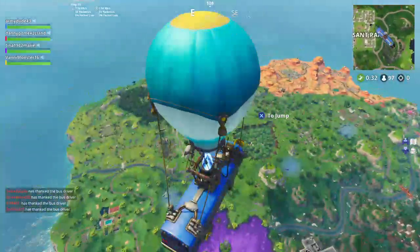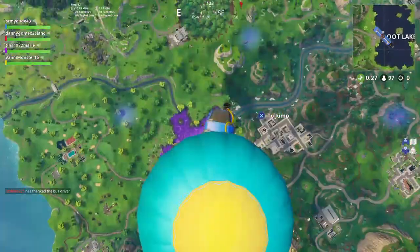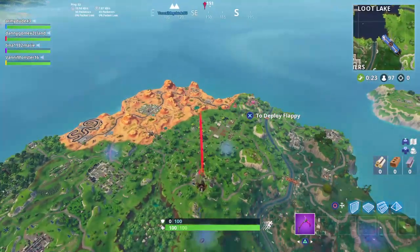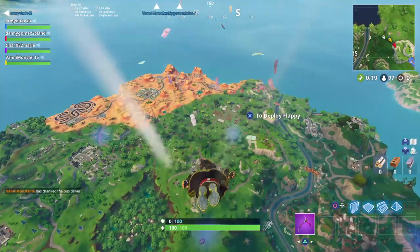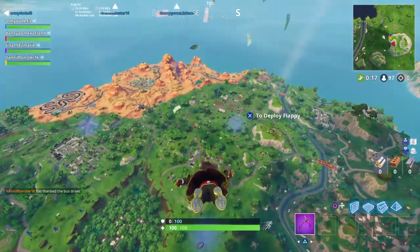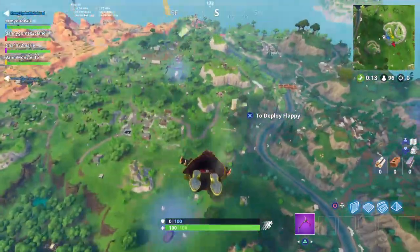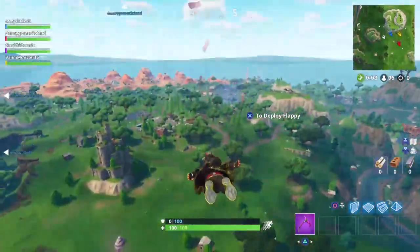Guys, where are we going? I don't know. Should we just go loot? Okay, Salty Springs. Vin, you think the bus driver is like the very last person? I was the very first. I didn't even think the bus driver after that. Being the very last person is something special.